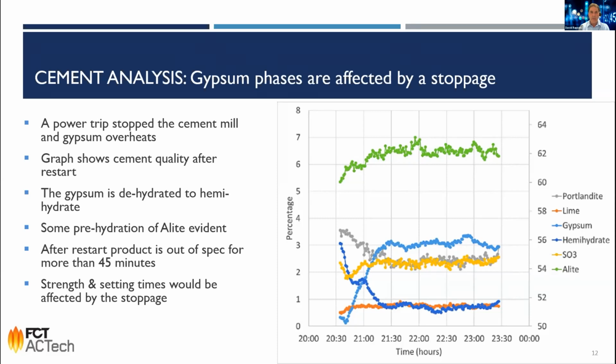So for this particular example, it shows various mineral phases of the cement after a cement mill has been restarted from a power trip. So the mill was running normally. There was a power trip. It stopped for half an hour, 3/4 of an hour, I think it was. And then it was restarted.